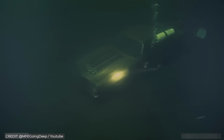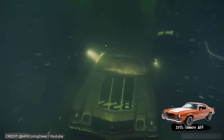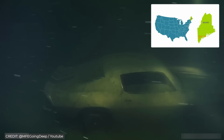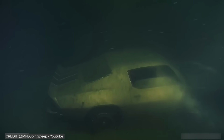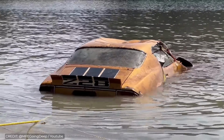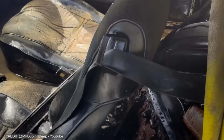By pure chance, a drone operator found a 1974 Camaro Z28 resting 17 meters deep in Maine's Sebago Lake, empty except for an old tent, its plates gone and VIN rusted nearly unreadable, likely lost when it broke through winter ice decades ago.